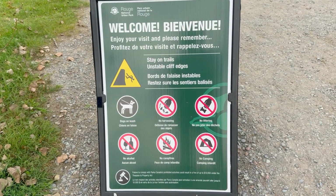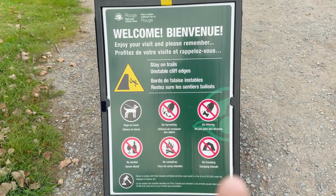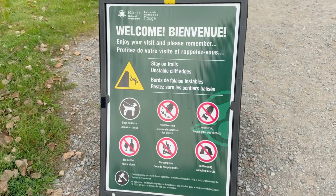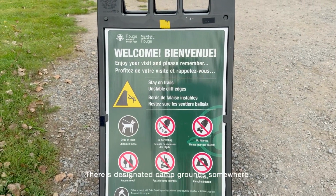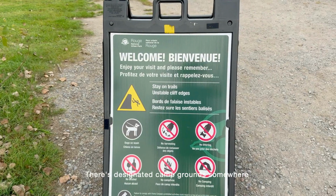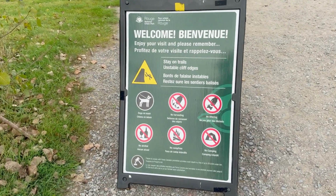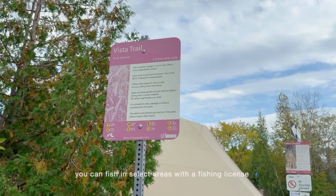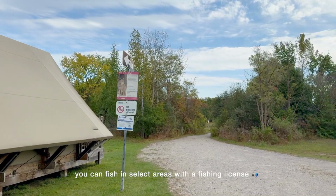It says you can't have campfires, no alcohol, which is interesting. There are designated camping areas way south closer to the beach near the river, but in this part you can't do much except hike and walk your dog. I'm going to take this Vista trail, see where it takes me.